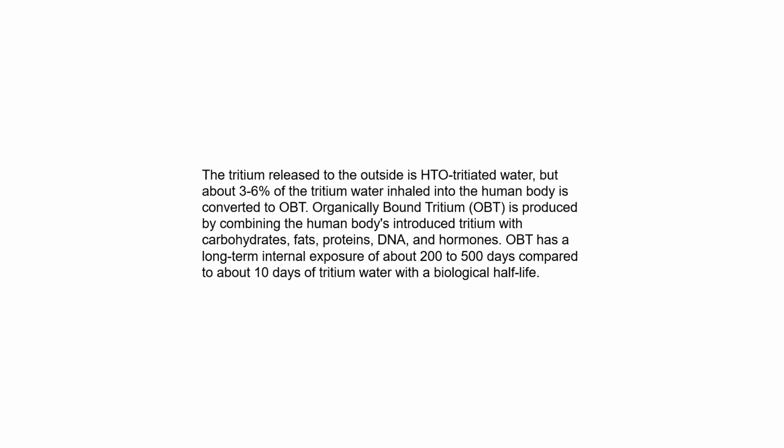Organically bound tritium is produced by combining the tritium introduced into the human body with carbohydrates, fat, protein, DNA, and hormones. OBT has a long-term internal exposure of about 200 to 500 days, compared to about 10 days of biological half-life for tritiated water. OBT combined with natural polymer compounds may enter the human body through the food chain.